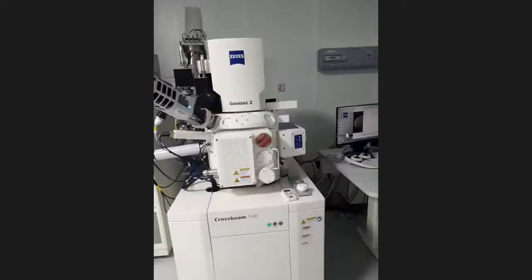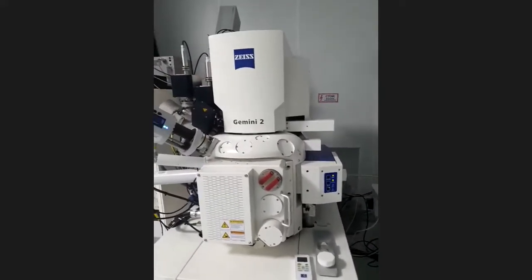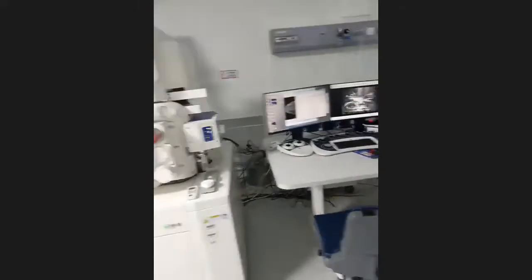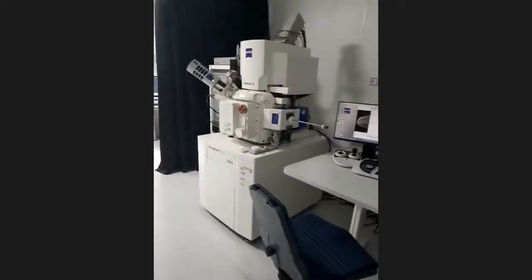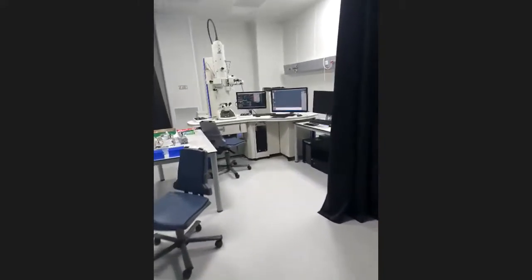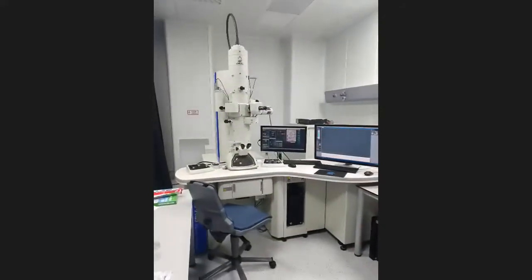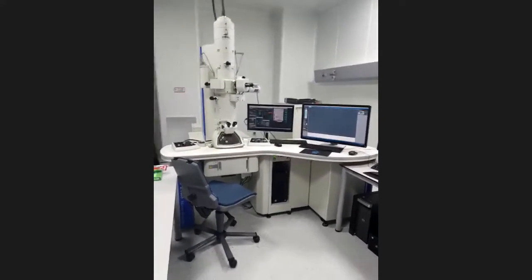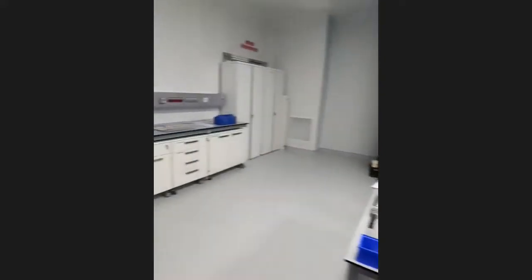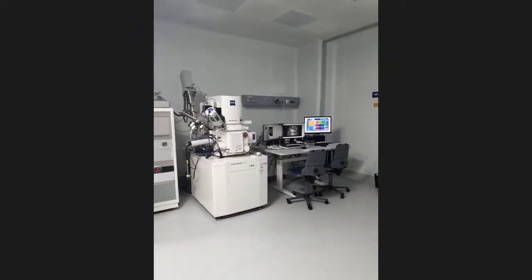Also, we have some other features of this microscope, and if you're interested, I will explain them too. But right now I want to say some words about our big microscope. So, who has some questions about this microscope, about scanning electron microscopy?